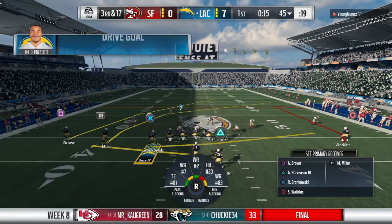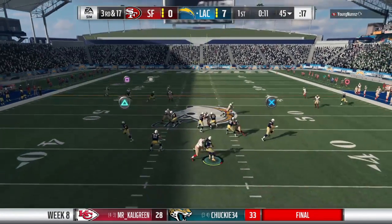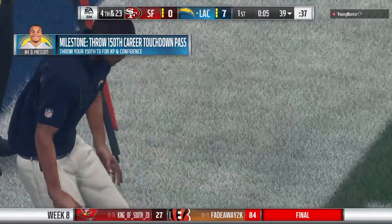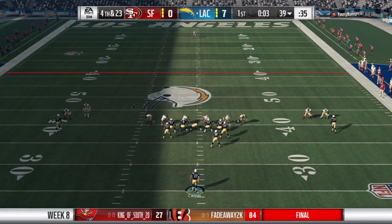Yeah, it changes everything in terms of play calling and the pressure you might expect to face on the very next down. Had to throw the ball. And the pressure gets to him again. Eddie Goldman in there to drop him 2 plays in a row, and it'll be 4th down.